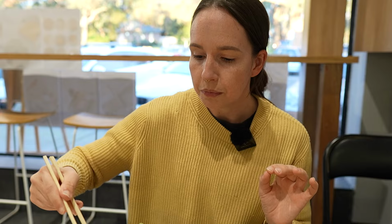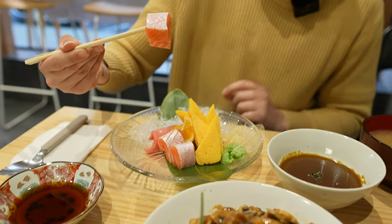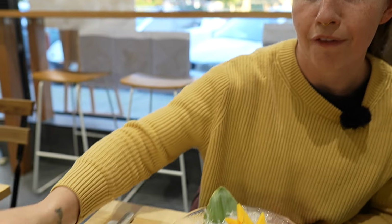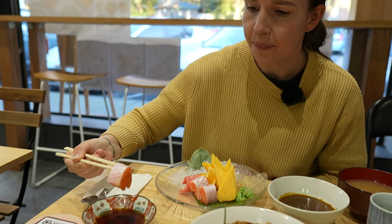That's so good. I'm gonna do the same. I'm gonna go for this piece first. It's a thick boy. I'm going in for my favorite sauce again. Nice and saucy. That's thick.